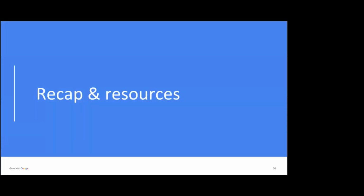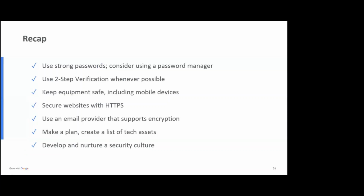So again, let's just take a brief recap. Consider using strong passwords, consider using a password manager, use two-step verification whenever possible, keep equipment safe, including mobile devices, not just the software, but the hardware as well, secure websites with HTTPS, use an email provider that supports encryption, make a plan, create a list of tech assets, develop and nurture a security culture. Don't wait for a cyber attack to happen to figure out what you will need to do. Make a plan and create a list of your tech assets. And finally, get your colleagues and employees on board by developing and nurturing a security culture.